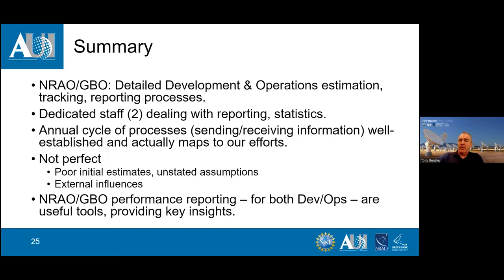We actually have two people that are focused on both the reporting aspects here and acquiring those metrics and generating the statistics and really doing that. And I think that was also an important change. We had to step up into that. Trying to make this the 11th thing that somebody else is doing is not a recipe for success, I think. We have a pretty good cycle, I think, of the annual process we go through, sending and receiving information. And I think what we have at the moment pretty well maps to our efforts, and not a lot of surprises.